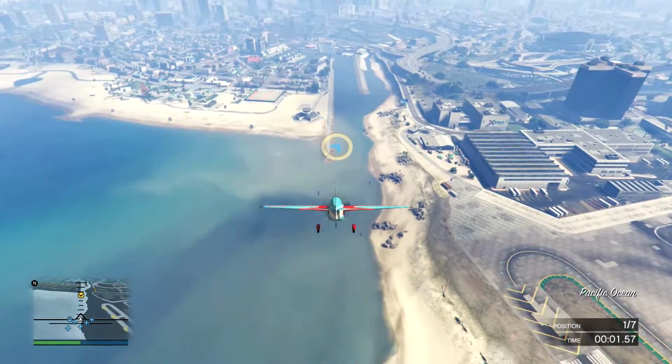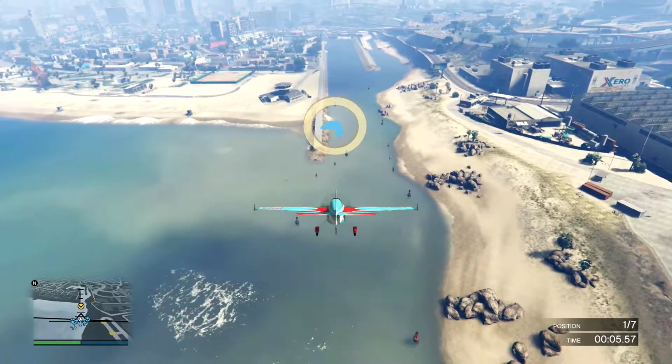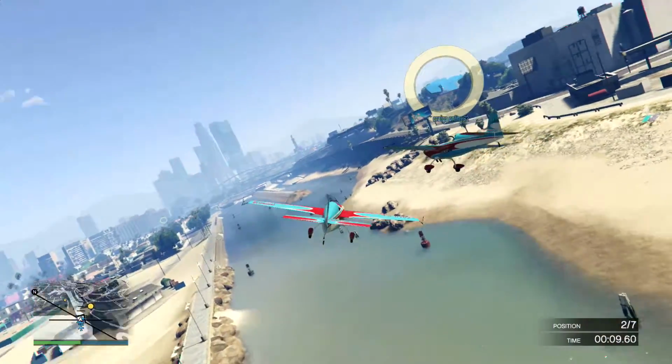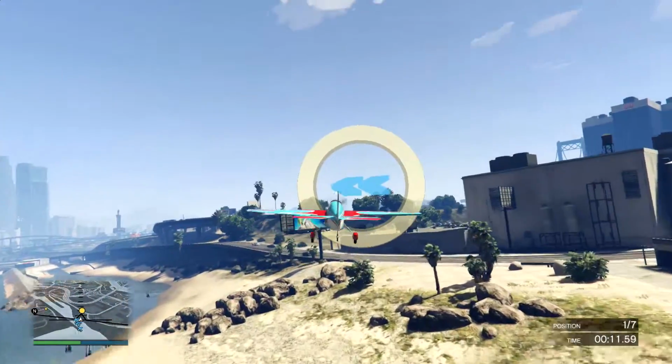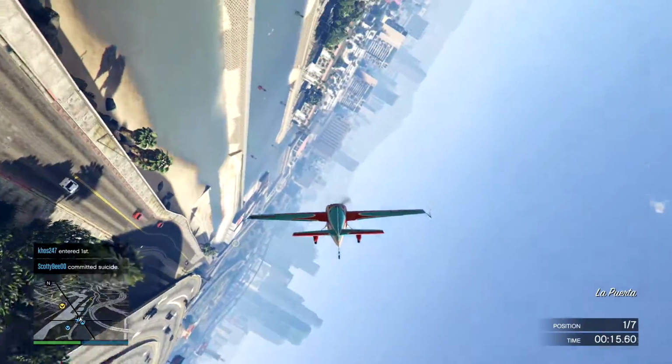And today I kind of wanted to talk about the Progen X80. A lot of people have been getting this car. It's brand new to GTA 5, and I personally love it. But there's a couple of things that people probably need to know before they buy it.